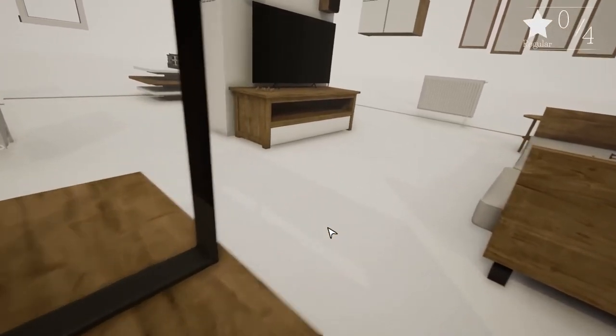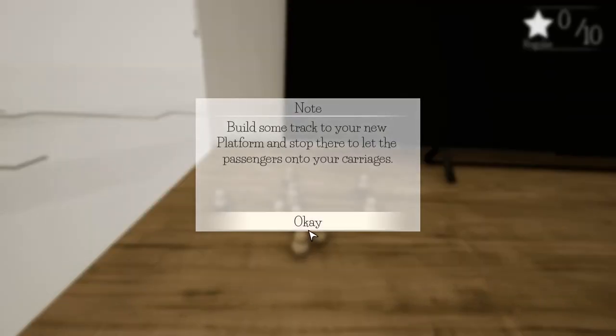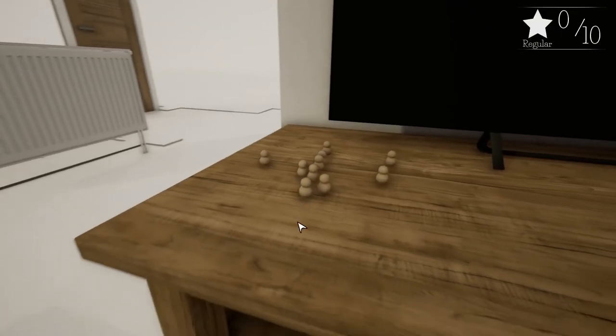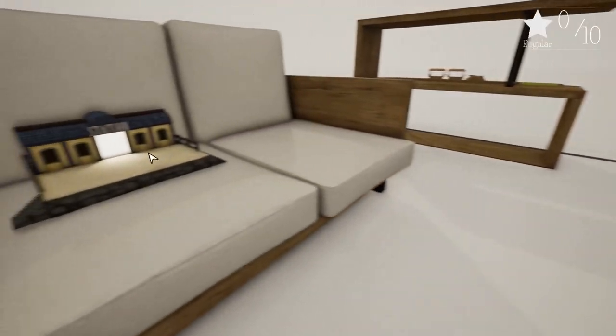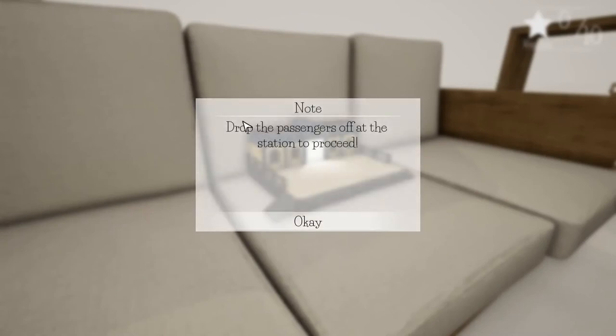Okie doke. Right, here we go then. So look, the passengers are over here. Oh, look, the little teeny tiny wooden people. Oh, that's very lovely. Build some track to your new platform and stop there to let the passengers onto your carriages. Okie doke. Right, so they're waiting on the television stand, and our station's on the sofa, in the middle bit of the sofa. Drop the passengers off at the station to proceed.